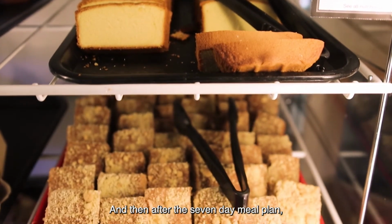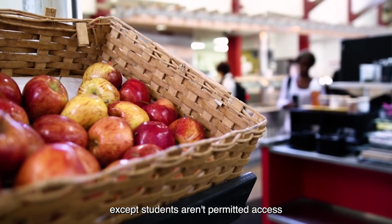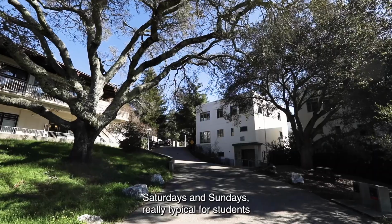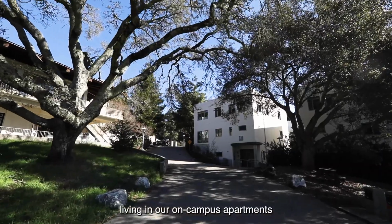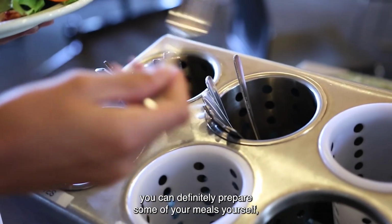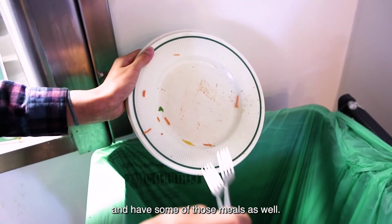And then after the 7-day meal plan, we also have our 5-day meal plan, which is basically the exact same thing, except students aren't permitted access Saturdays and Sundays. Really typical for students living in our on-campus apartments, which I did during my 2nd year. So if you're not ready for that much adulting, you can definitely prepare some of your meals yourself, but you can go to the dining halls and have some of those meals as well.